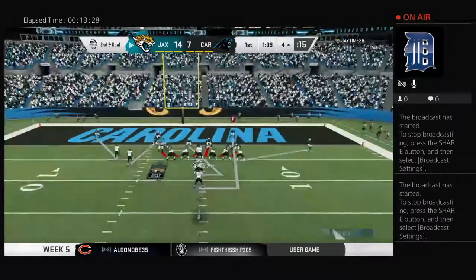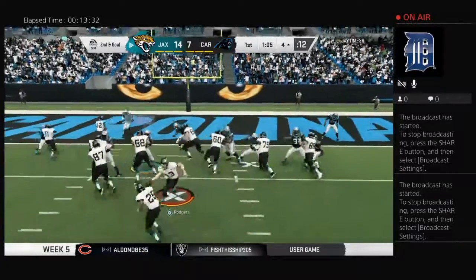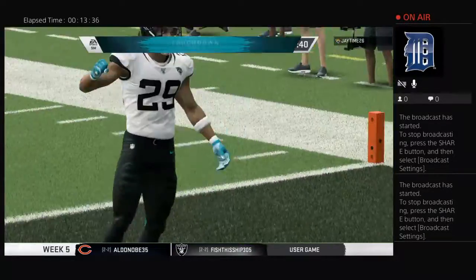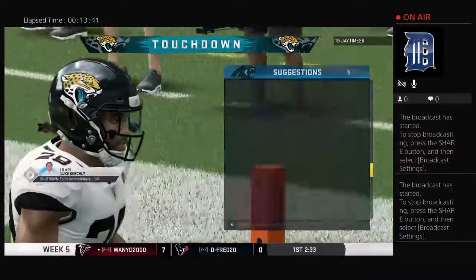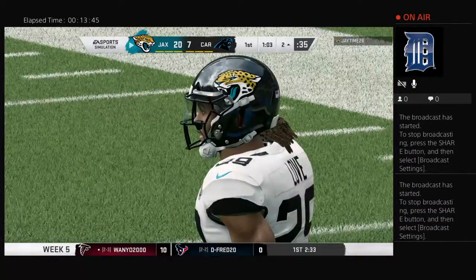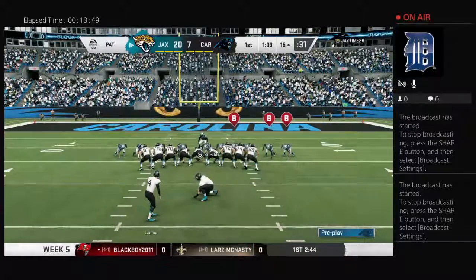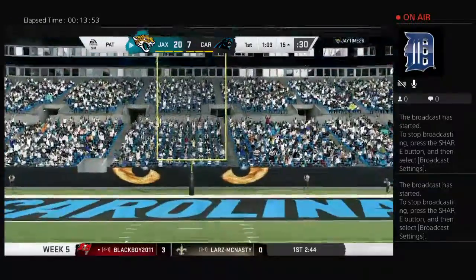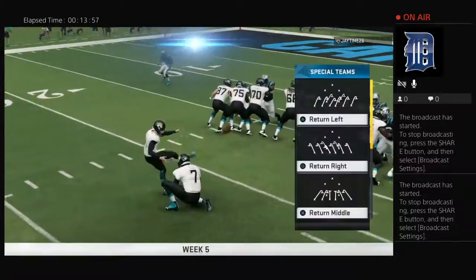Second and goal. Let's go, G, let's go. On second down, Love. And he'll take this into the end zone. Touchdown, Jacksonville. Bryce Love, his 3rd touchdown now on the year. And the Jaguars are able to widen their lead. Point after by Lambeau, up and good. And it's now 21-7.